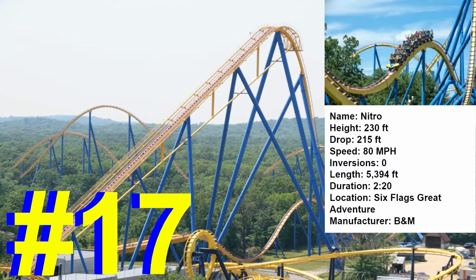So that's why Nitro is number 17. It's really good, but it might be showing its age a little bit. Maybe when it was brand new, it gave much better airtime and everything, but still a great ride. And I'm very happy to have it at my home park.